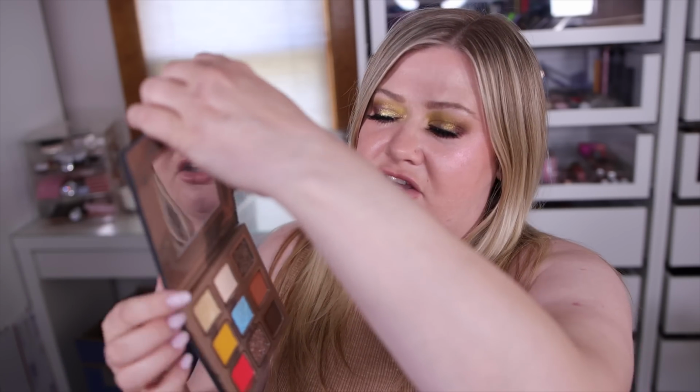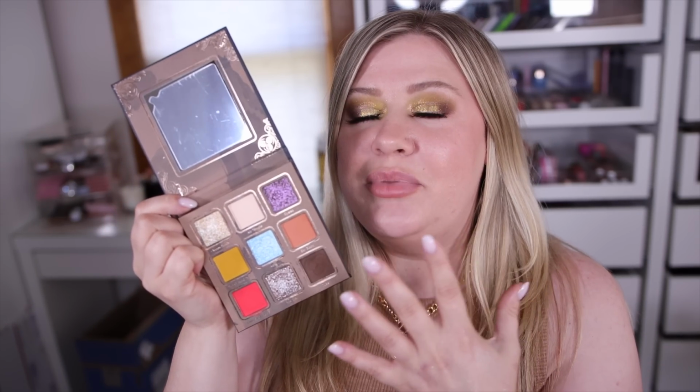Plus, I felt like the darker shades in this palette were a little bit harder to blend. I didn't have as much trouble with these two palettes at all. So this one's third place. And then fourth place is the Air palette, mostly just because this color story is a little bit hard for me to picture looks with, picture what's gonna go together.